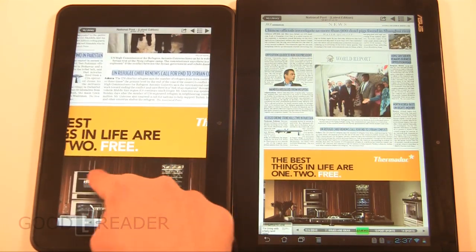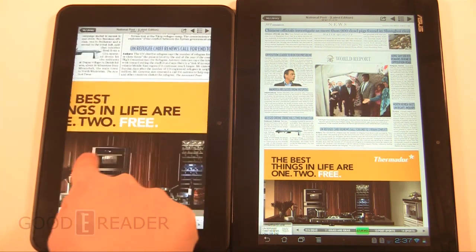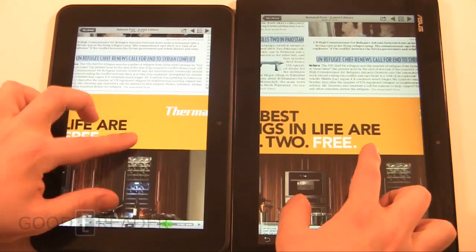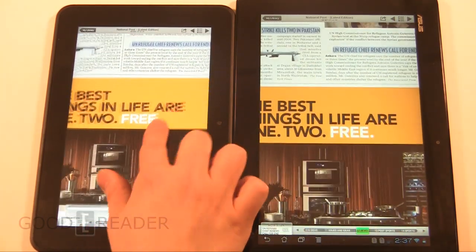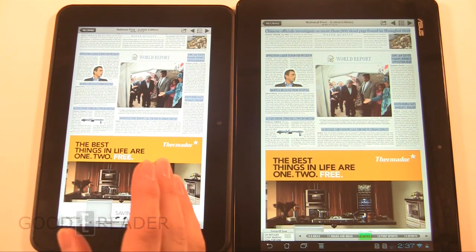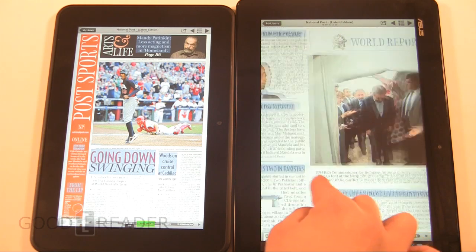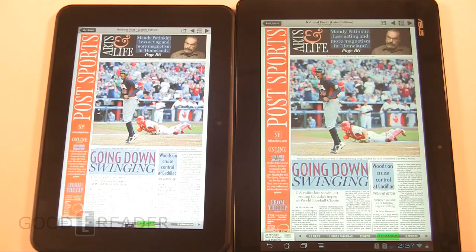So you can see here pinching and zooming works. A lot more smooth on the Asus. You see there's lots of choppiness, whereas it's very fluid on this. So this is the newspaper experience. They have their ups and downs. High resolution, not as fluid when you're going to navigate around the page. Sometimes you end up changing pages. Not as good resolution on the Asus, but a lot more fluid when you're navigating around the newspaper page.